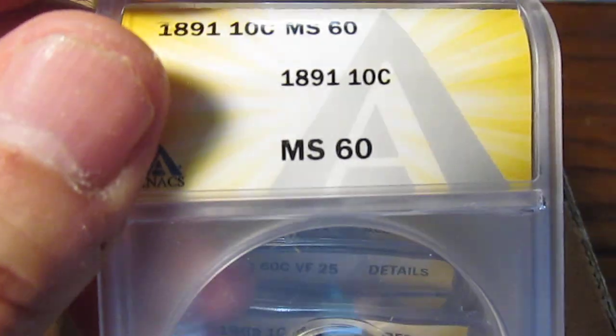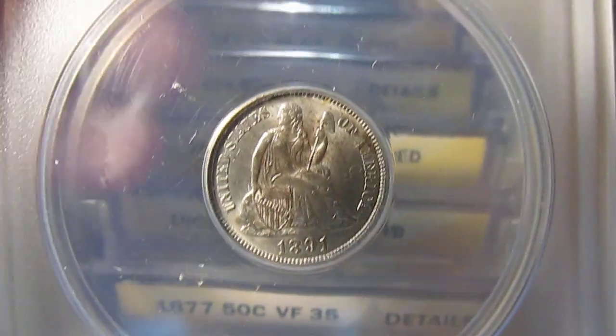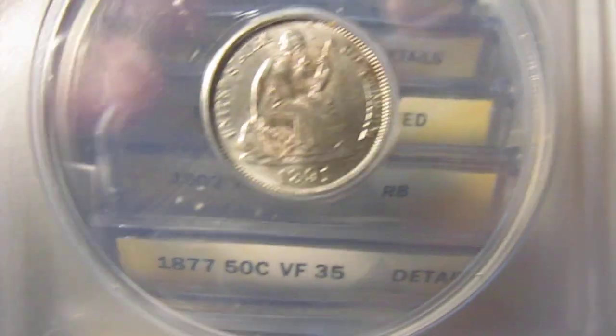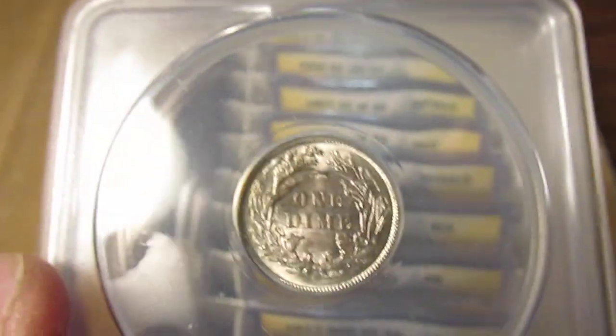Next coin was an 1891, came back MS60, was originally in a PCI green slab at MS61. As I studied the coin a little bit more, I think they're probably pretty right on in terms of the MS60. Just glad they didn't do any type of details grade, or worse, putting it in an AU58. So overall, not too bad.